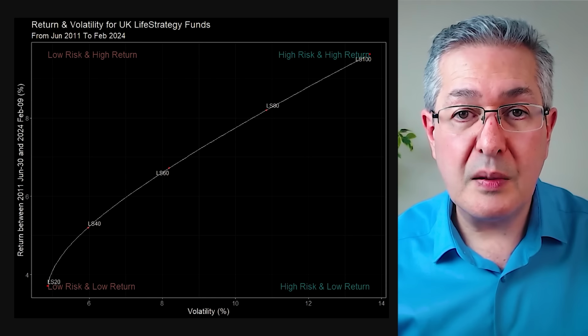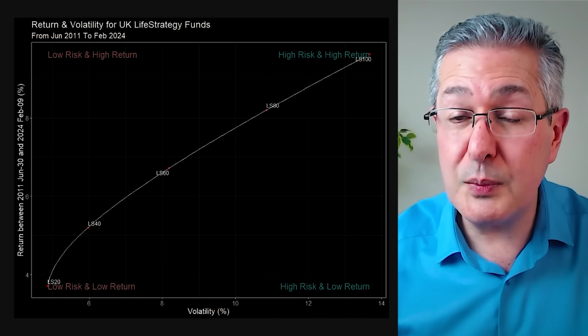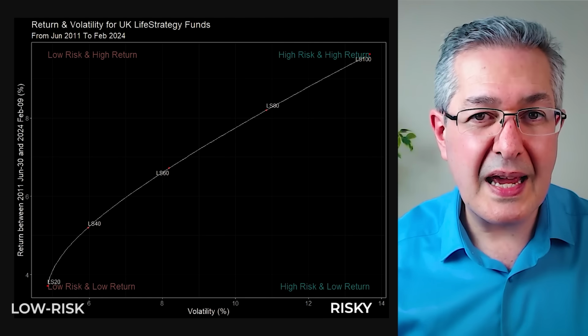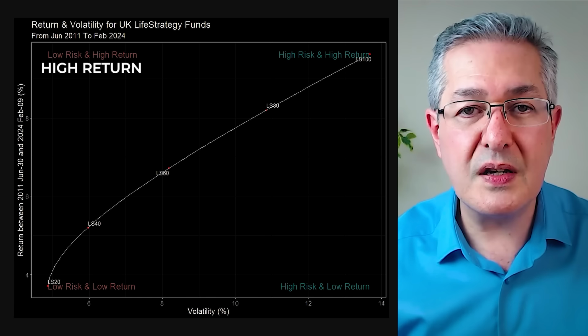So given these differences, what impact has it had on the historic risk and return of these two fund families? The usual way we'd look at that is to plot the risk of the fund as measured by its volatility. Remember, that's a typical percentage annual price move, and that's on the x-axis here, with risky on the right and low risk on the left. And then we have return on the y-axis, with low returns at the bottom and high returns at the top.